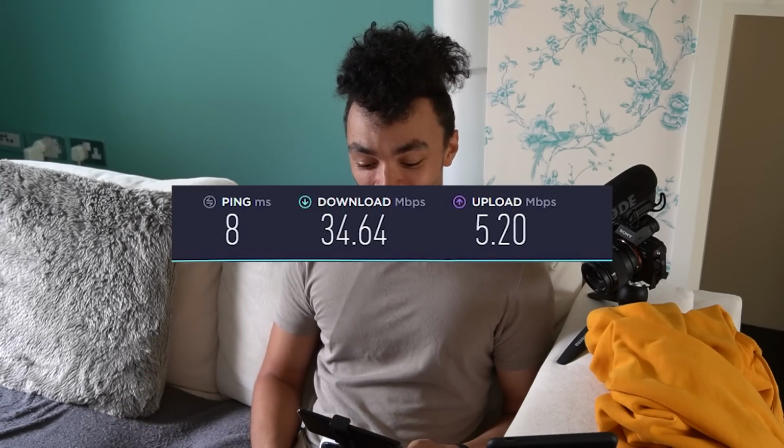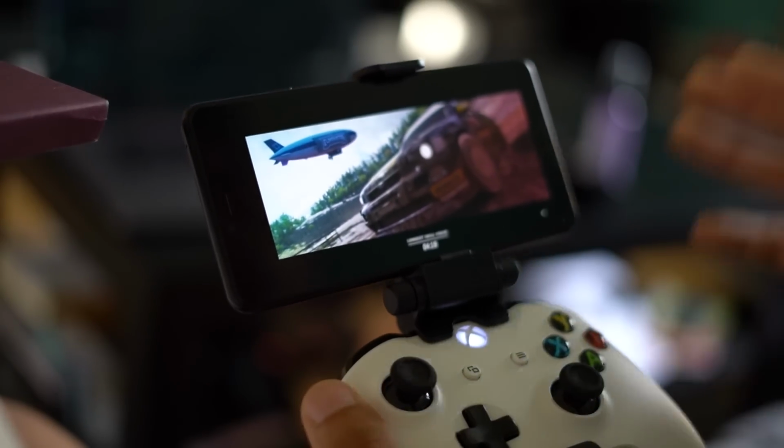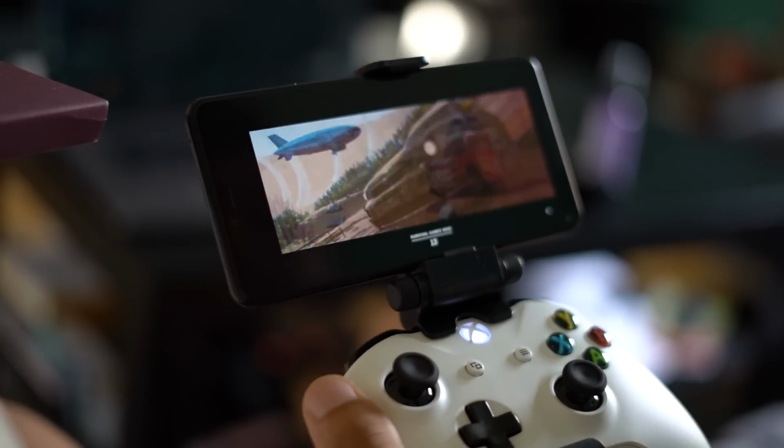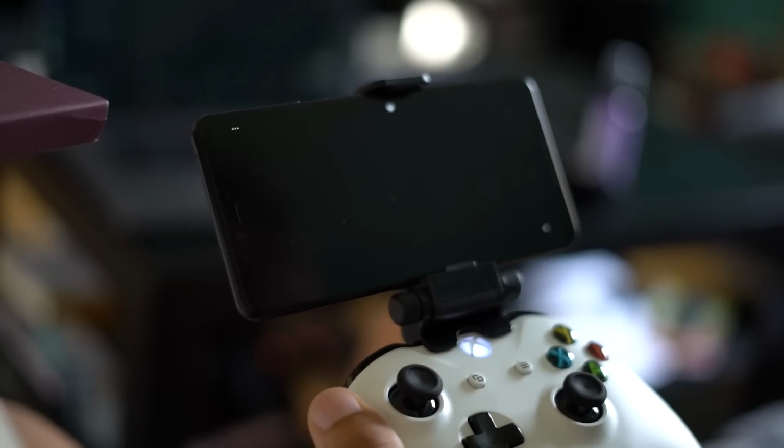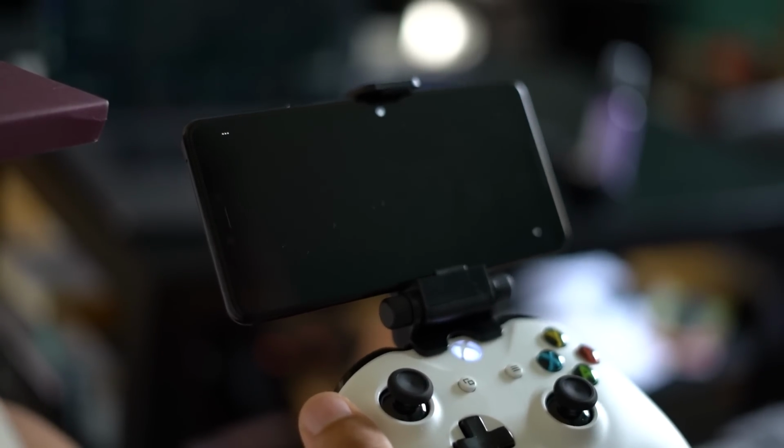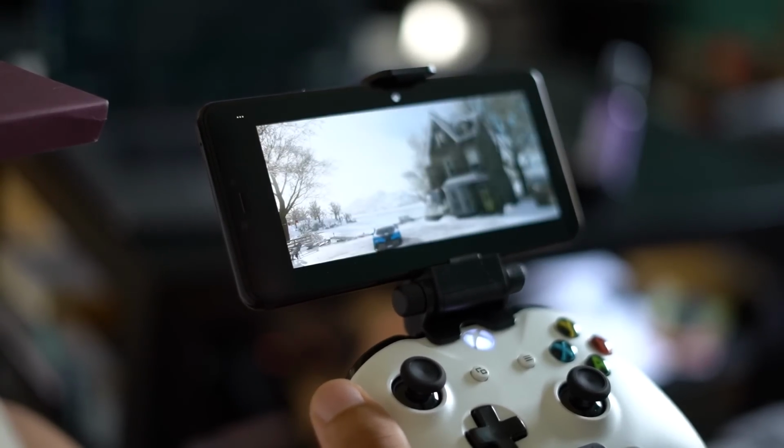Now, this is a realistic test for the UK. These are my broadband speeds. I'm quite embarrassed to show, and that's what I've been uploading with every single day, and it's awful. I cannot stand it. Hopefully that's going to be fixed very soon, but this is the fastest package I can get. Horrendous. So we're loading in. It's pretty much, I would say, it kind of matches the load speeds of the Xbox Series S is what it's kind of simulating. At least that's what it feels like.